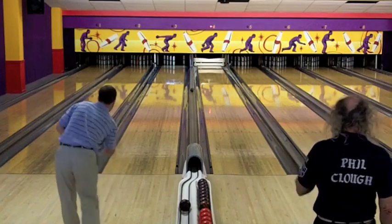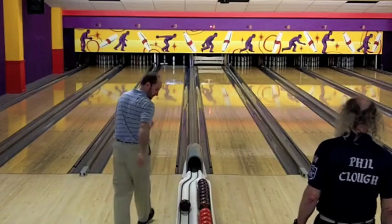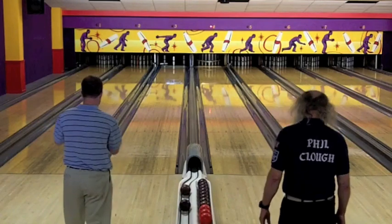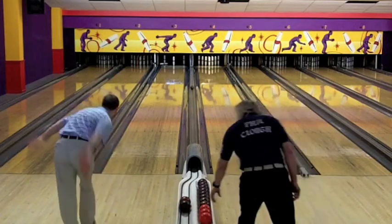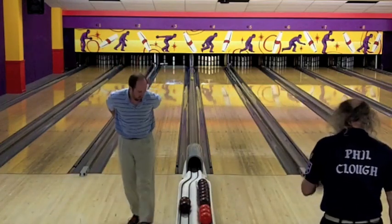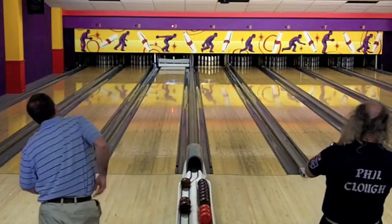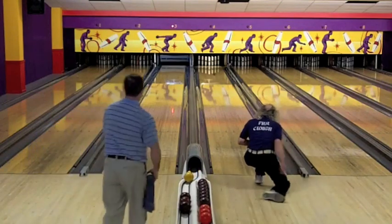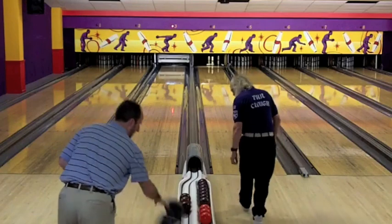Phil Clough qualified for match play by rolling a 645 in the qualifying round, and Cory Packard had 636. As you can see, Phil starts with a spare, and Cory will take a 7 box. The winner of this match will move on to take on Rich Bober, who was the 3rd seed.